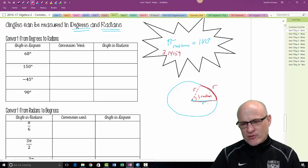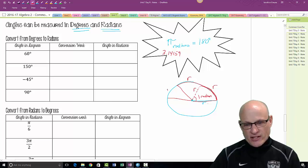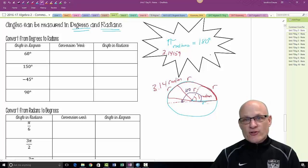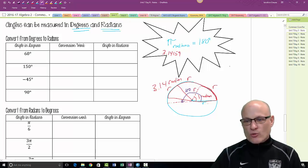Well, isn't pi, just for fun, in terms of a decimal 3.14159? So if I do this radian thing a couple more times, like if I do it here, and I get another r, and then I do it here. Now this isn't exact because I'm off by a little bit. Guess what? I get 3.14 radians to equal this half of a circle. Well, that half of a circle is 180 degrees. So for us, the conversion that we're going to use is pi radians is equal to 180 degrees.